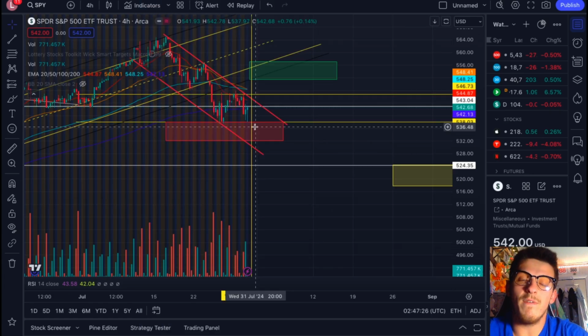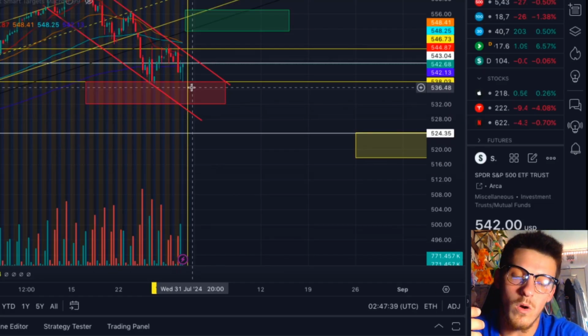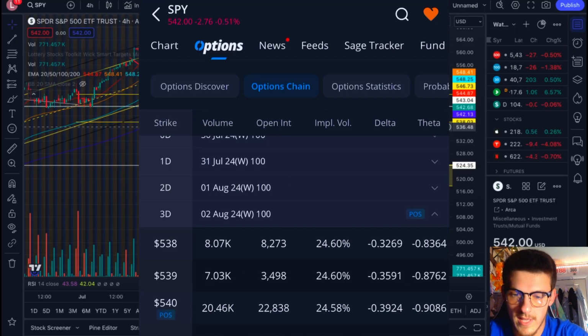Another thing is, if implied volatility is in the hundreds of percentages, be very, very careful trading these stocks. That means you are overpaying for these contracts, and you're going to need an insane move. Likely you're looking at a squeeze play or earnings play or something along the lines of a big catalyst coming up.